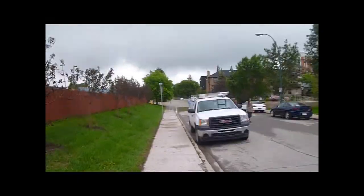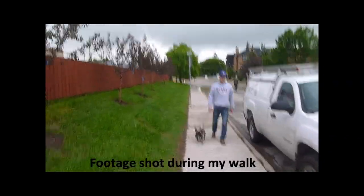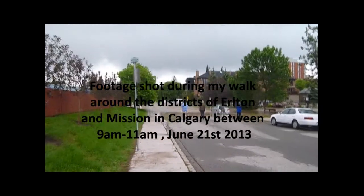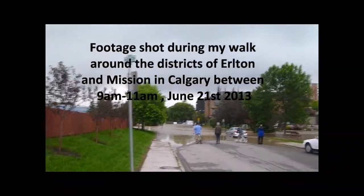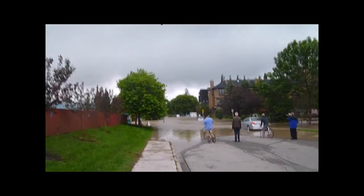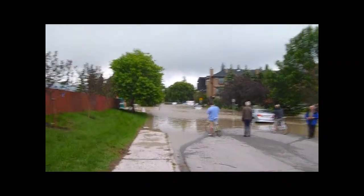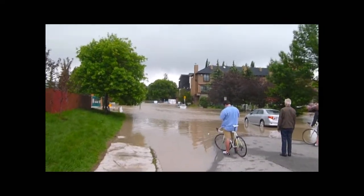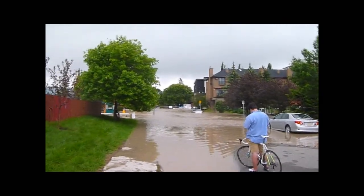So I'm just in behind the Holy Cross Hospital. This is the Elbow River. If you see way over there, that tree right in front of me, about 100 yards or more up, that's a park. I don't think I've ever seen it this bad in Calgary.